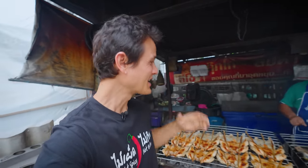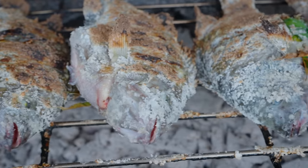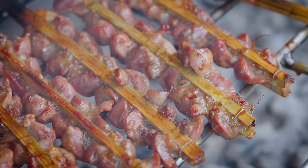We got here just in time. He's making a fresh batch of grilled chicken, salt-crusted grilled fish, other grilled items. And you eat it along with fiery grilled papaya salad, something you can't miss when you come to Isan.